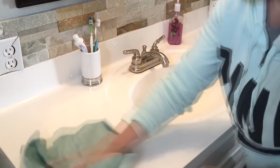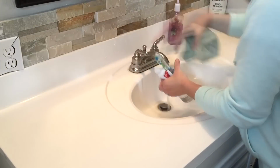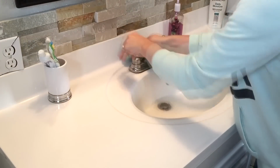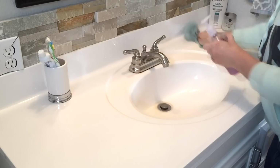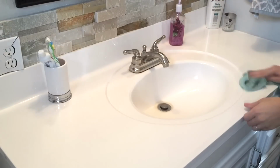And then I'm going to use one of those microfiber cloths. Usually I don't have time to wipe off the bathroom sinks and the toilets every single day, so what I will do is I'll just wipe them off every other morning.